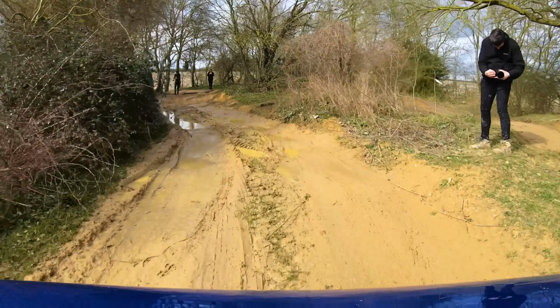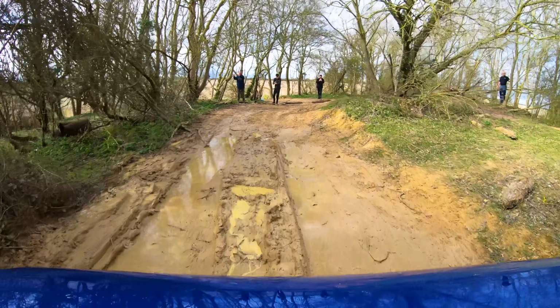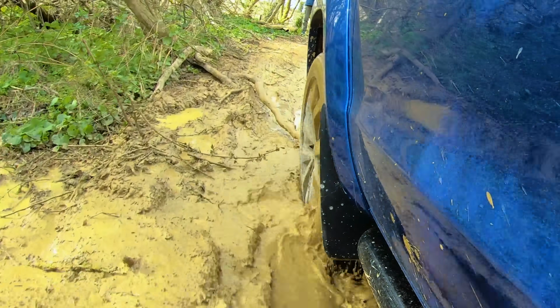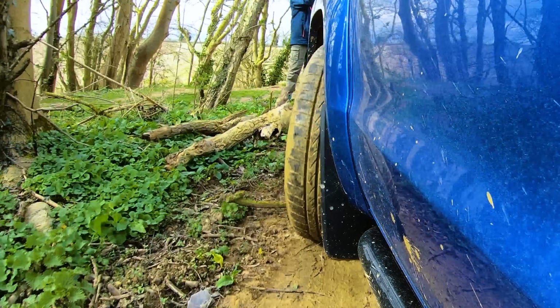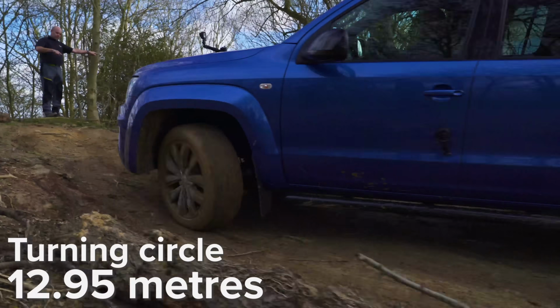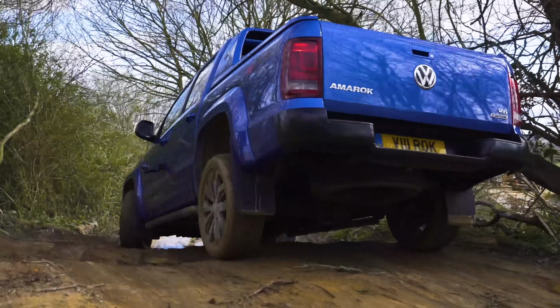Now the Amarok has the worst turning circle. It's almost 13 metres, which is quite a lot. Might struggle at the end there. It's all about the angle you're taking, if you've got just enough lock in your front wheels to make it round. Is he going to make it round? Looks like he's doing it. This is the tricky bit. Just about done it, quite confidently as well.